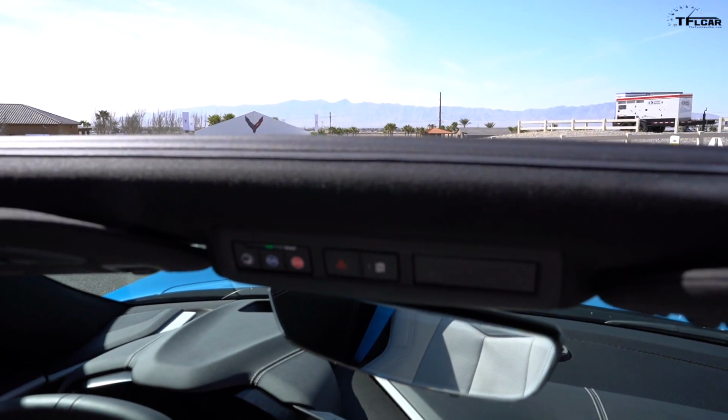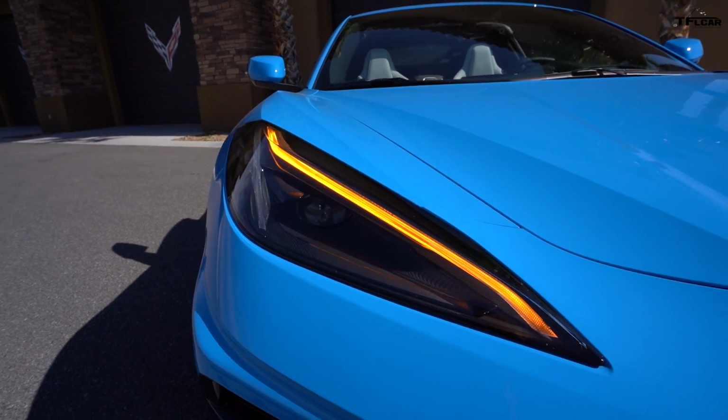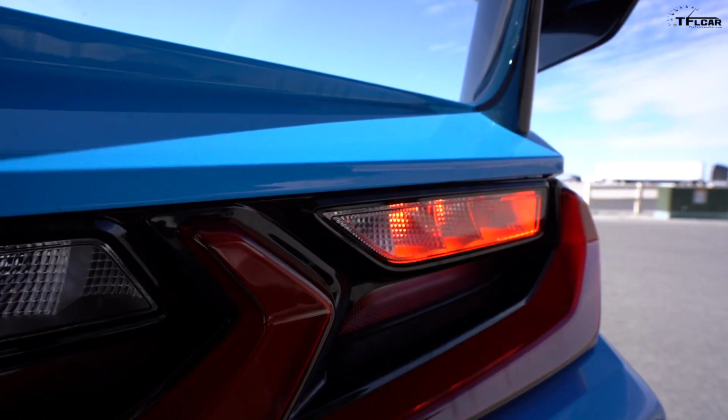The hazard controls here for the Corvette are actually up here on the center console. The front is your pretty standard amber flash that extends all the way down toward the front of the light. But the turn signals on the rear are now sequential, and I think they look absolutely brilliant.